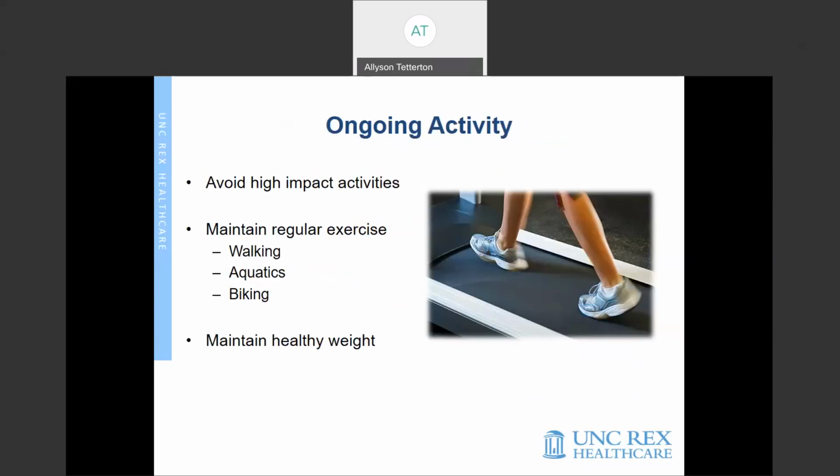Ongoing activity. Please avoid high-impact activities. Maintain regular exercise, including walking, aquatics, and biking. Also, maintain a healthy weight.